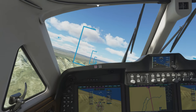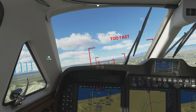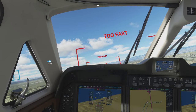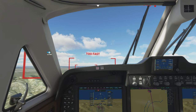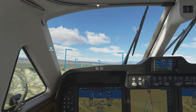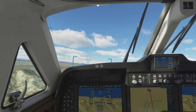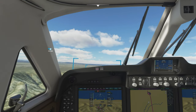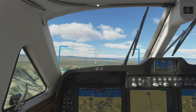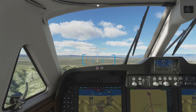Alright. We're a little low and a little to the left. I need to get to the right side so I can center my visual on the runway. We're definitely going too fast, and we need our landing gear. Yep. And our approach flaps, and some more throttle. And I'm going to back off on the throttle now that I'm stable and descending.